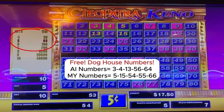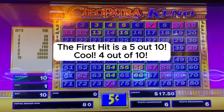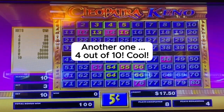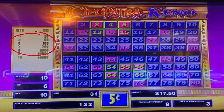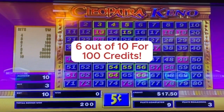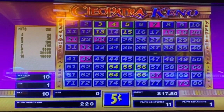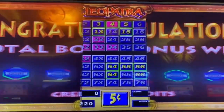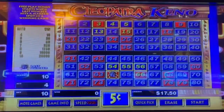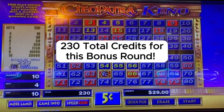Yes. The first hit is a 5 out of 10. Cool. 4 out of 10. Another one. 4 out of 10. Cool. Yes. 6 out of 10 for 100 credits. And yet another 4 out of 10. Last play coming up. 220 for the bonus round. Outstanding. 230 total credits for this bonus round.